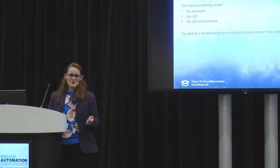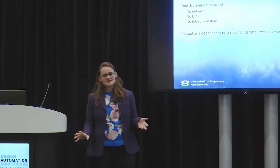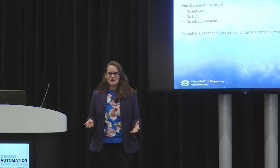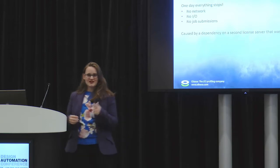So this is the sort of thing where if they had adequate metrics about license servers and things like that, then they would be able to fix that straight away, because it would be really obvious that the only thing that was going on was people hitting the license server.